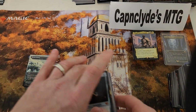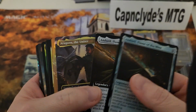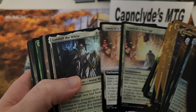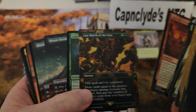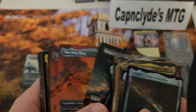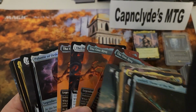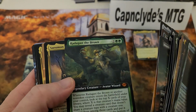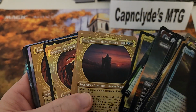So then we get to the cool ones. So now we have mythics from the set. We got 2 Flame of the Wests, one of them foil, 3 Aragorns, 1 foil, 2 Dawns, 1 foil, a couple Gandalfs of the White, only 1 foil though. Only 2 March of the Ents, which is interesting, 1 Hue. Plenty of Doom, Mount Doom. And we found 4 of the One Ring, which is pretty cool. They're around $30 a piece, including the foils, so it's kind of nice. Palantir, got 3 of them. Only 1 Radagast. Several Sauron and Sauron.